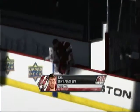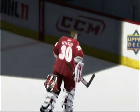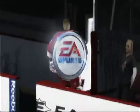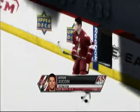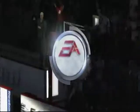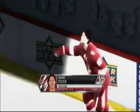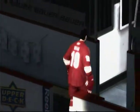All right, let's take a look at our three-star selections for tonight's game. Number 30, Ilya Fryshkalov. Tonight's second star for Phoenix, number 33, Adrian Aucoin. And tonight's first star for Phoenix, number 19, Shane Doan.